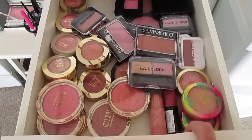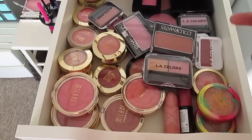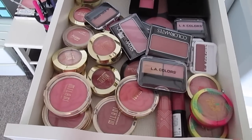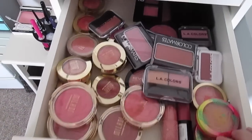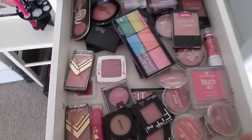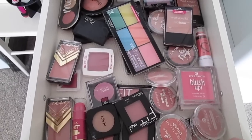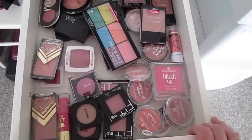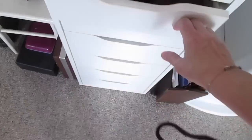And then in the next drawer, this is one of my drawers that has drugstore blushes in it. This has Milani, ColorMates, LA Colors, Physicians Formula, Jordana, Makeup Revolution, and City Color and CoverGirl. And this is the other drawer for the drugstore blushes. Wet n Wild, Essence, Sleek. I see another City Color, LA Girl, Elf, and I think that's it.